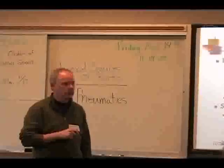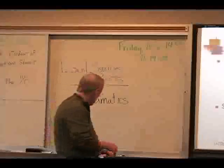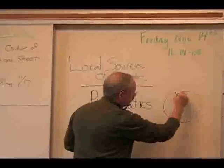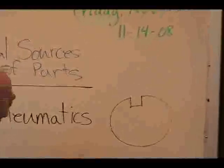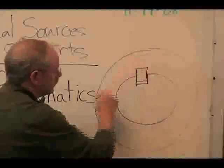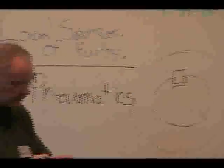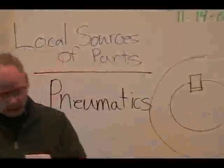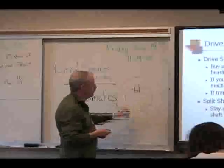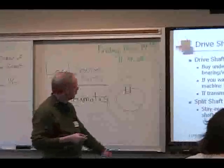Everybody familiar with what I mean by a keyed shaft? It's got a cutout in it, like that. You put a keyway in it, and then your gear comes around so that you've got a positive way of engaging it to carry torque out to your gears, to your wheels, or from your motors.